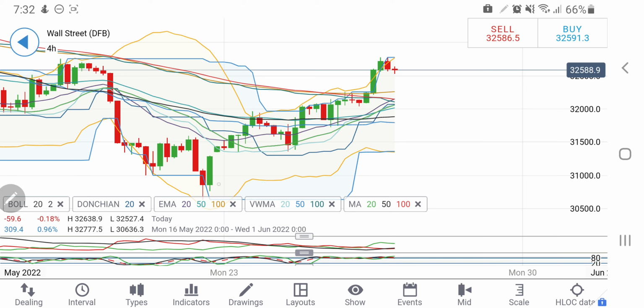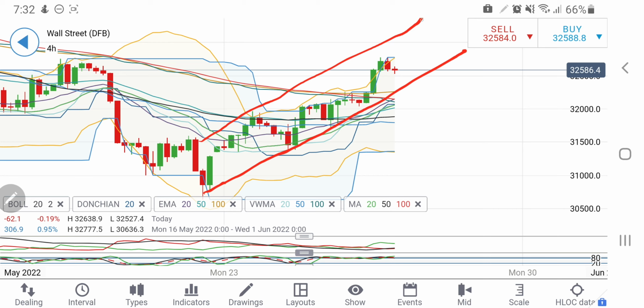Now look at the 4-hour charts. On the 4-hour charts, it is trading in this upward trending channel. How far is the sky? On the upside, it can try to hit 33,100 levels, which is going to be a stronger resistance.